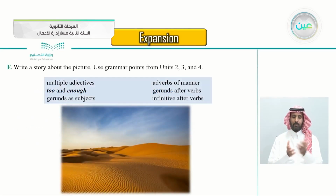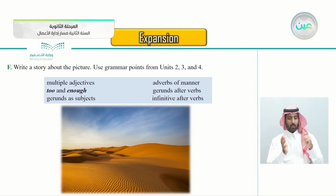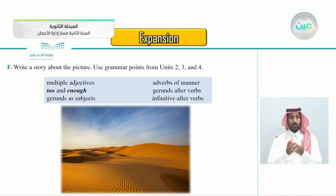Very good. Exercise F here, write a story about the picture. You see the picture of the desert here. Use the grammar points of units 2, 3, and 4. If you remember them: multiple adjectives, too and enough, gerunds as subjects, adverbs of manner, gerunds after verbs, infinitive after verbs. So write a story about this picture using the grammar from units 2, 3, and 4.